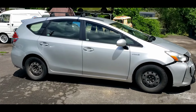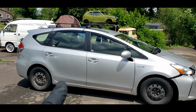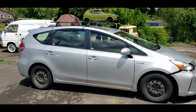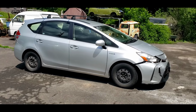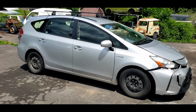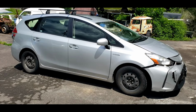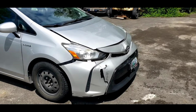A 2015 Prius V. Prius V means it's got the extra foot of legroom on the rear door there. Has as much cargo room as a Ford Explorer when they first came out. They're very popular. A lot of taxi cabs, a lot of customers have them. This is a good customer of mine. And as you can see, or maybe you don't see, this car is in sad shape. It's been totaled, as a matter of fact.